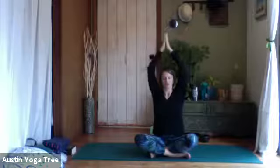Palms touch. Exhale, hands to Anjali Mudra in front of the heart. Humbly bow head down to heart to honor and thank ourselves, our bodies, each other, and anyone else that made it possible for us to practice our yoga today. Feel free to join me in chanting the Om Shanti mantra if you like.